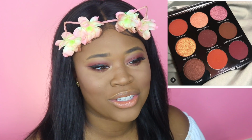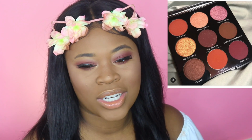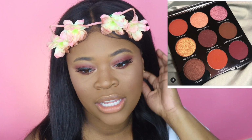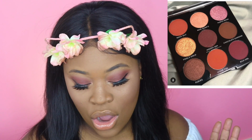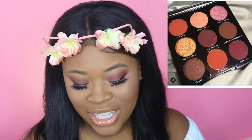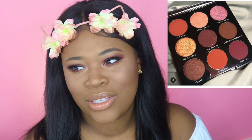You get so many colors that you don't really use, especially if you're not a makeup artist, somebody who does makeup on a daily basis. I do it on myself, so you don't need that many shades for just me. That's why I don't really like Morphe palettes, but these 9 pan ones are super interesting. You will actually get 9 shadows that you will use frequently, compared to having 24 that you might only use like 12 of.